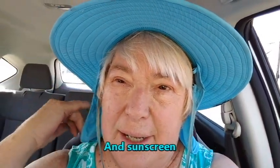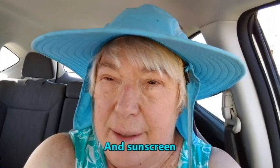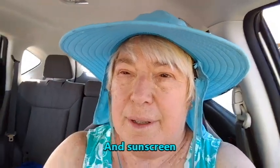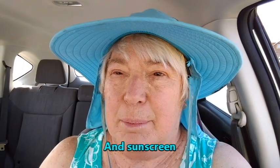I also take a hat. This is my favorite hat because it has a neck shield. And I also take some kind of sun protection. This is a sun shirt. I won't be in the sun that long, but the sun right now is very intense.